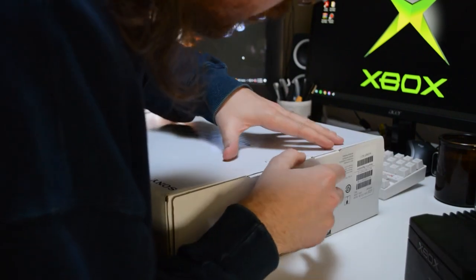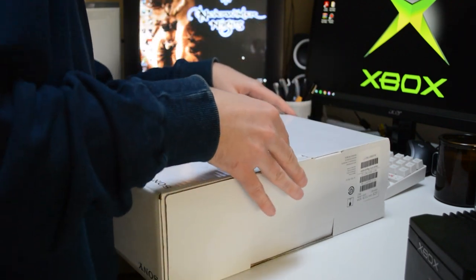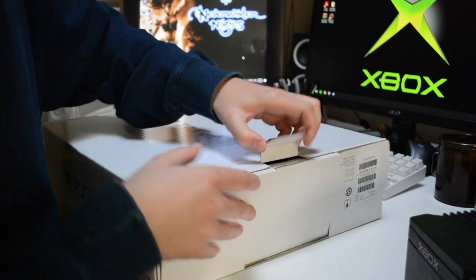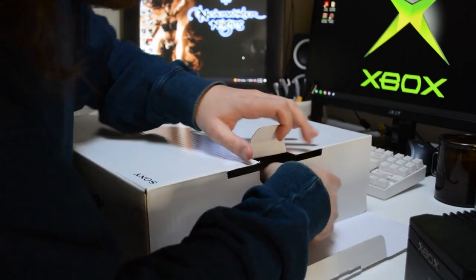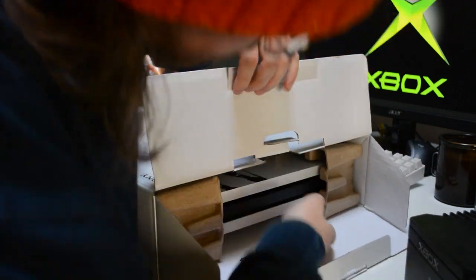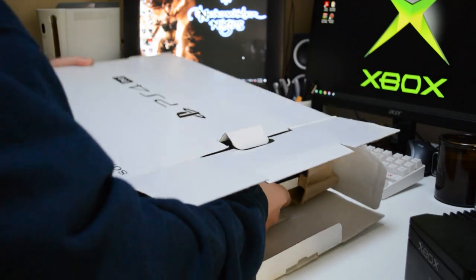Sweet. Struggling a little bit here. Looks like this part of the box is ripped, and I can already tell why, because it's freaking difficult to get it open. Okay, I got it though. We got that. We got that. More flaps. Still has the original cardboard inserts, which is cool. Keeps the console nice and secure.